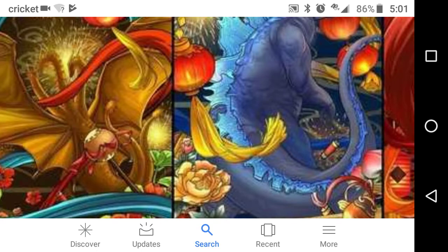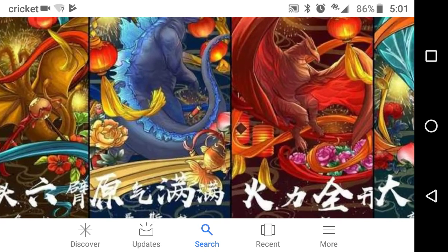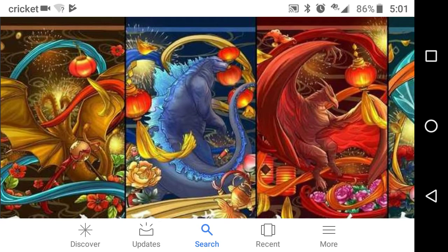Y'all tell me. Next we have Godzilla. Godzilla himself. I think these are ribbons around these monsters. I don't even know. Let me know in the comment section below.